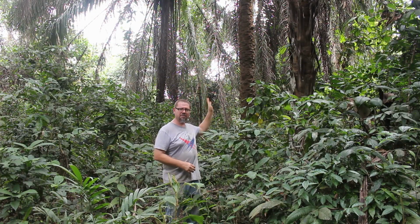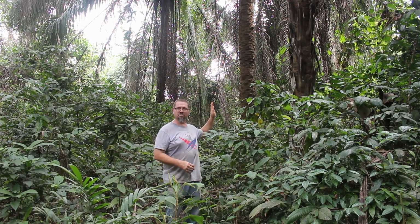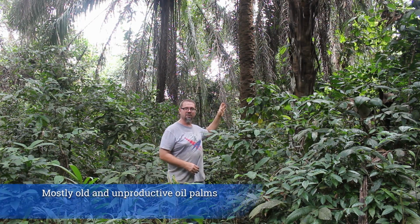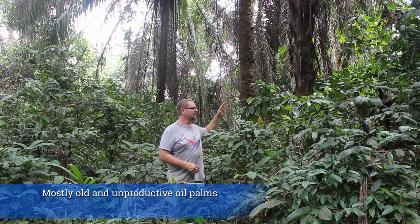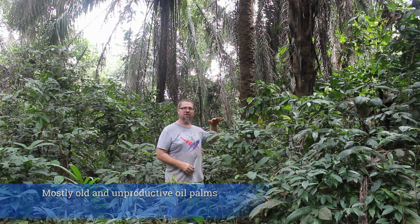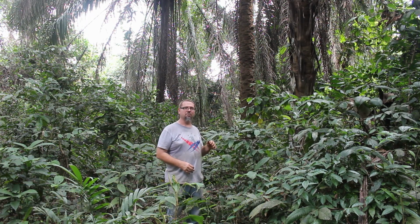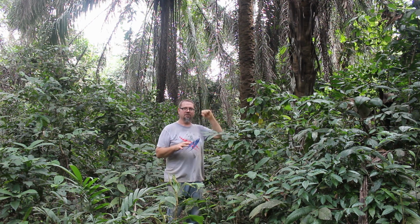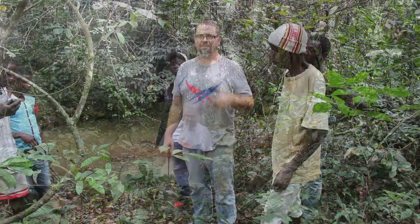Behind the camera, behind me, this is the area where the road is going to come through. So as you can see, we have some large old trees here that we'll selectively cut, and just a lot of bush and undergrowth that we'll clear. But this area where we're standing is high ground. It's dry. It's not going to be a problem during the rainy season, and it just comes down from the town that is behind the camera to the river that's behind me.